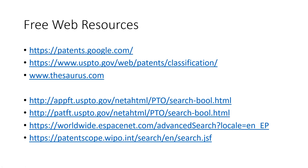Another resource here that I'll show you is thesaurus.com. So when we get into naming out the elements of the invention, we're going to need to develop a few keywords, and having a resource like that is helpful.